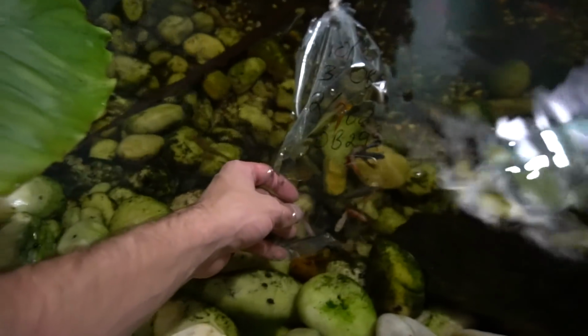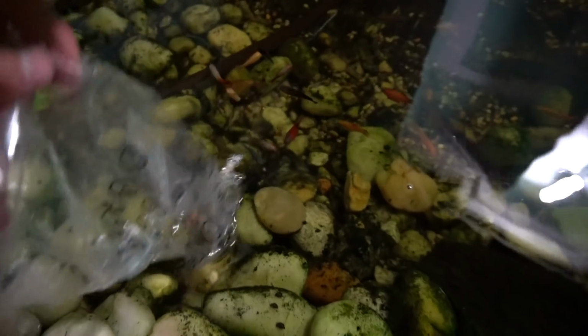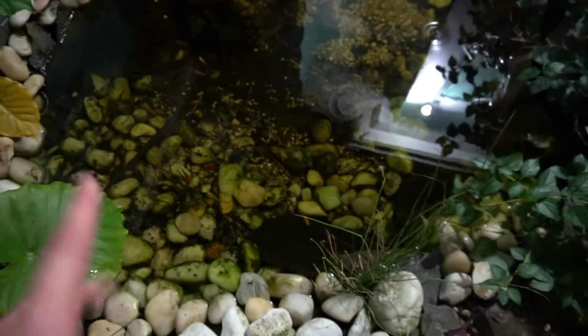It's harder to contaminate water inside of a pond, so I'm just gonna let the water go in. Oh my gosh. All of them just went in the pond. Literally, none left inside of the bag. All of them are in the pond now. Oh my gosh. Alright, I'm gonna come back out here tomorrow and show you guys how many there is in here, because they are all over the place now.